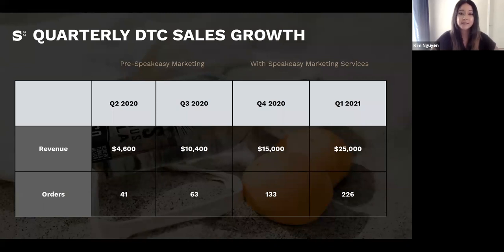So that was really great to see, especially when that first quarter of us working together is that data collection and testing period. We're just trying to get as much information and learn as much as possible about your core ideal audience. And we can see wins. It's not always going to be the biggest wins right away, but we can leverage that data to scale. And that is what we did for Q1 of 2021 for their brand.